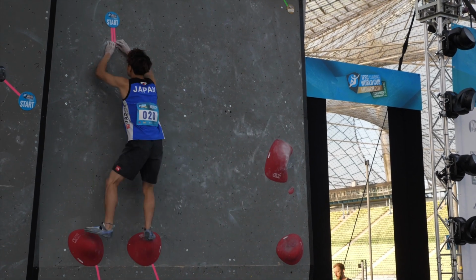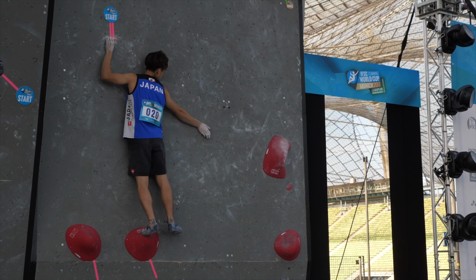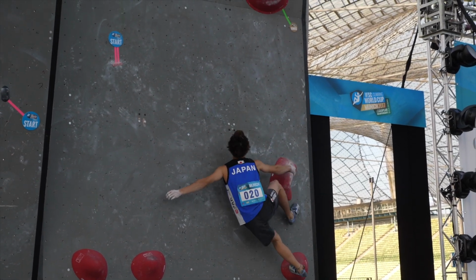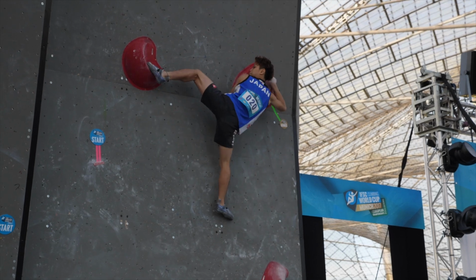Number 3, really technical looking slab and a tricky start. It's a technical slab for sure, but it's also diverse. I mean, you see here you go and then you jump up and then you need to mental. I think it's a good slab. It's a combination of a lot of skills you need to have when you're climbing something technical.